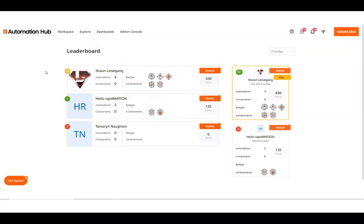So here you can see just a very simple leaderboard. This is just our demo environment, so there's not too many ideas in here. Fortunately, it looks like I'm top of the pops there and I'm leading the leaderboard, which is really good, but I get different badges and achievements and different things as we go through this process.